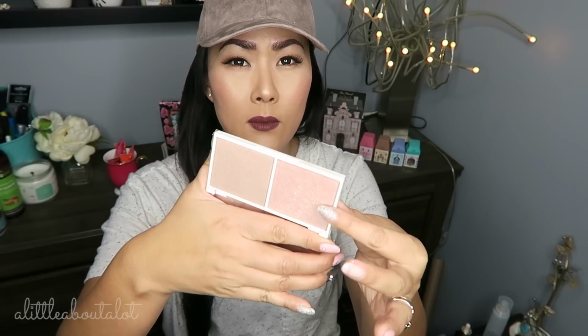It's by Vintage Cosmetics and I used this in my last full face tutorial. I'm wearing it today and it's just a beautiful highlight. There's one that's a little more rosy and one that's a little more gold. I like this rosy one, but I don't know if you can see that, it just gives the most beautiful glow. And those are really nice sizes of highlighter.